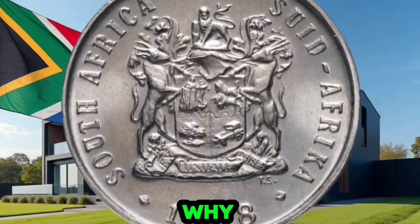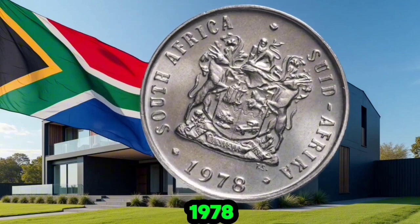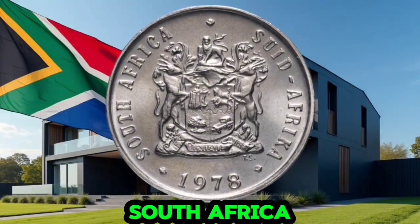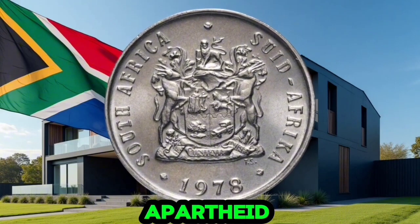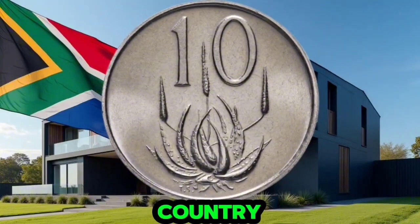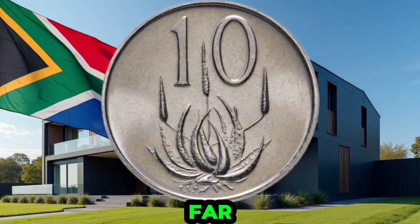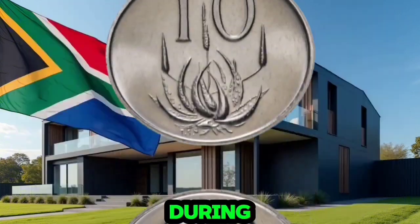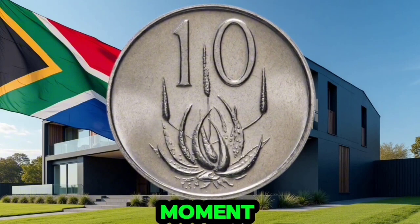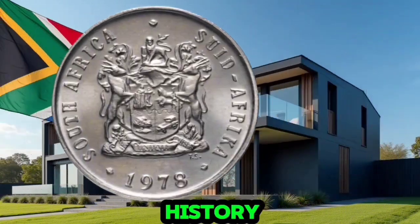Now, to understand why this particular coin became so valuable, we need to take a step back into history. The 1978 10-cent coin was produced during a politically and socially charged time in South Africa, under the regime of apartheid. The coin itself, in its regular form, represented the economic landscape of a country that was deeply divided. The error version, however, became a symbol of something far more unique. Coins that were produced during significant historical events tend to carry extra value because they reflect a moment in time. When a coin like this becomes rare, it serves as a tangible piece of history that collectors yearn to own.